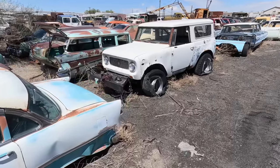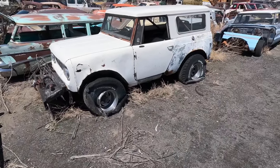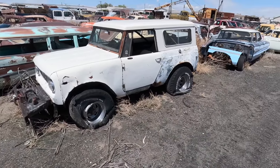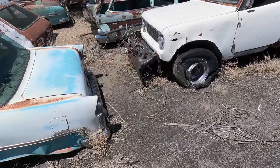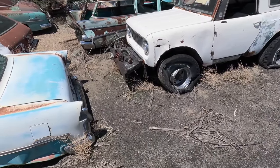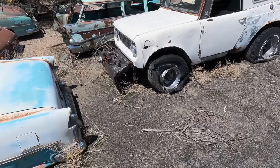Look at this old International Scout. This thing would be cool with some 37s on it. Fix all the rust and almost leave it exactly the same as it is. Probably get rid of that I-beam front bumper. But it almost looks like it was pretty lifted with the leaf springs. It's just all flat tires.